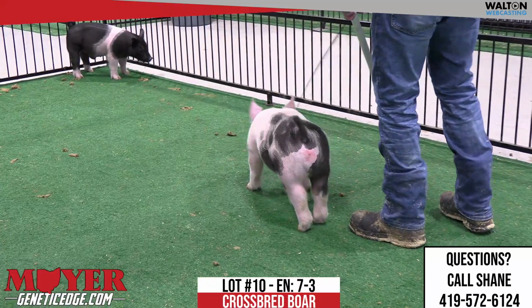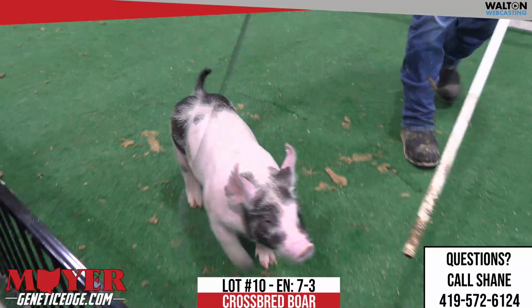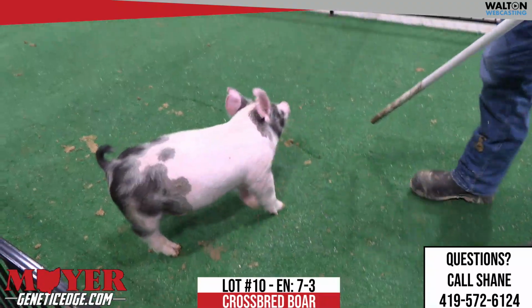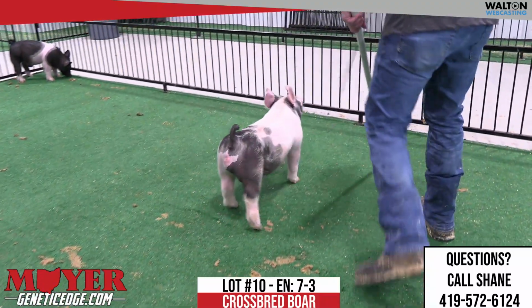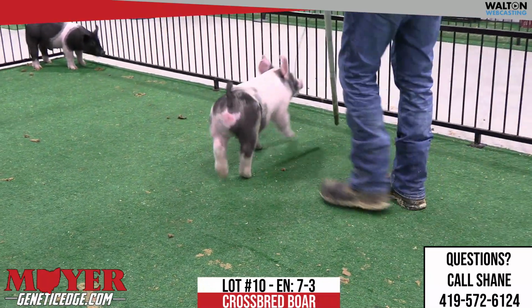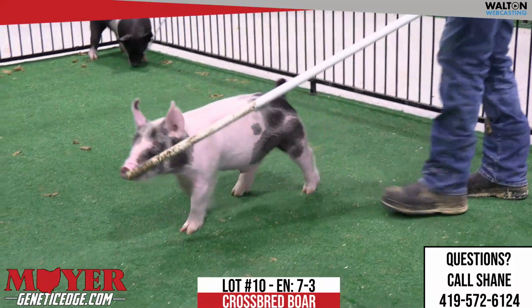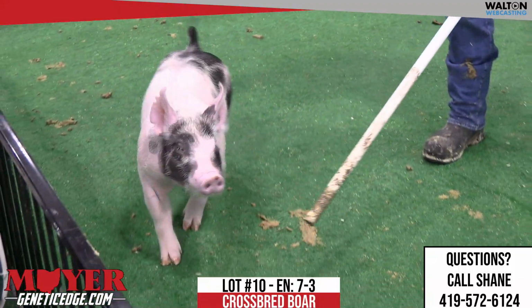This is 7-3, lot 10. Calico boar out of Breathtaker, back on that dirty punch sow that we talked about on lot 9 in terms of the prints, the dam of Prince, and then the dam litter mate to the reserve there, Barrett at Columbus in 19. Another neat barrow prospect here.